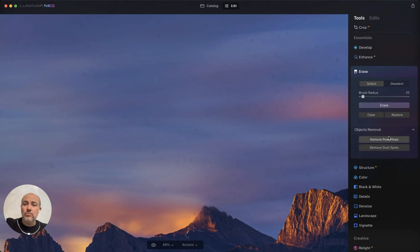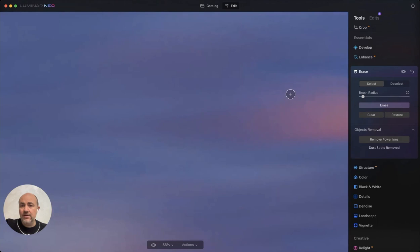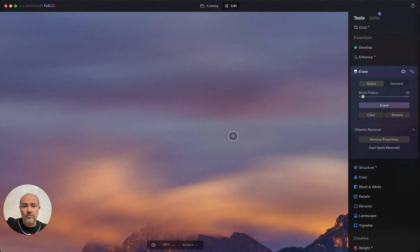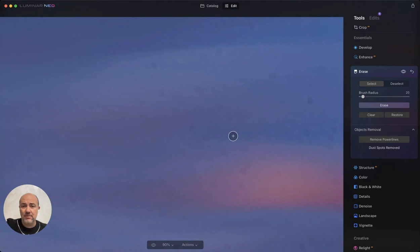So next to power lines, we have the technology remove dust spots. And with just one click of the button, Ori is analyzing the whole image, and then it can remove all of them. Take a look at this. It's pretty clean, and you can use it for the next steps of your editing workflow, because it's just crazy how much time you'd spend to make it an editable image without this technology.